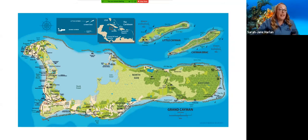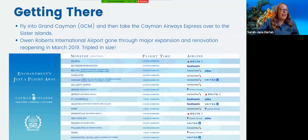So how do we get to these little island paradises? Well, you're going to fly into Grand Cayman, and then you're going to take the Cayman Airways Express over to the sister islands.